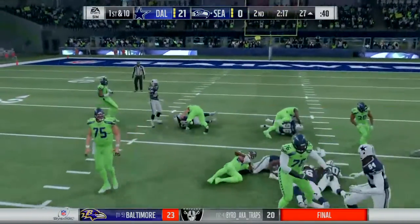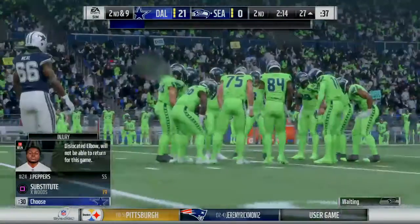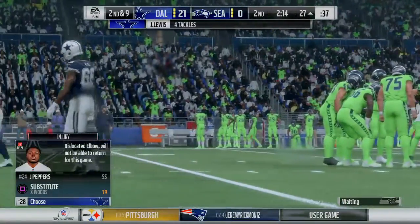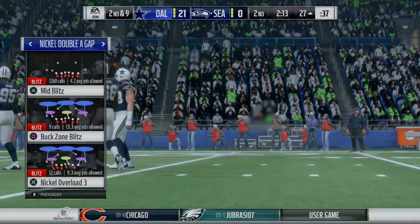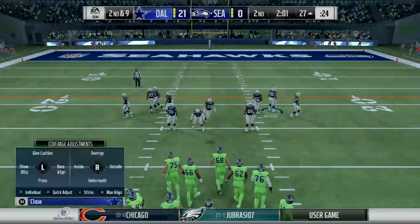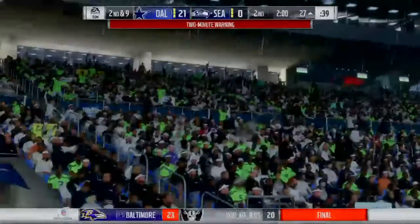Now a handoff here to his running back. Just a yard on the pickup there, and it'll bring up a 2nd and 9. Nice job by that defensive front there to hold him to a short gain on first down. Well played, I must say. Yeah, only getting 1 yard. There was no room to run. 2 minutes to go here in the first half.